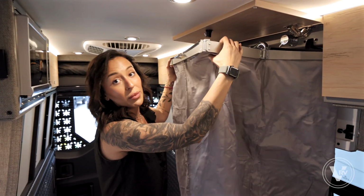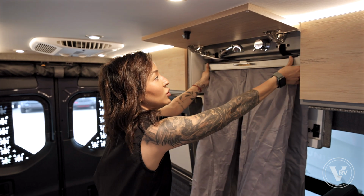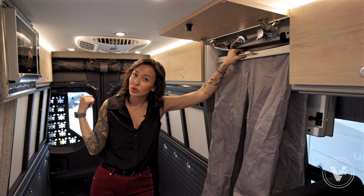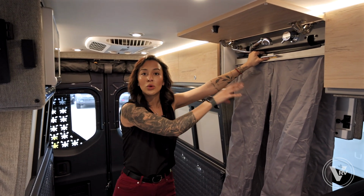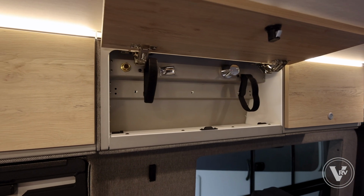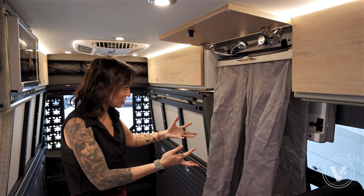Also, the really cool thing about this is that you can remove your shower mechanism, and if you didn't need a shower inside of your unit, since you do have the outdoor shower, or you're just using this as a cargo van to get to and fro, you can use this as a storage compartment, removing your halo shower, being able to have extra storage in here as well, which is super nice. So here's your halo shower.